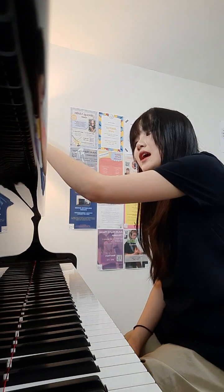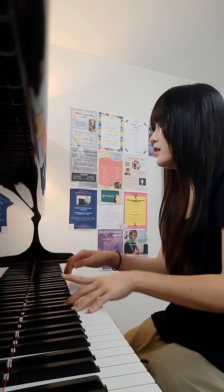Is this the end of the song? No. You can see da capo al fine. It means go back to the beginning, and go all the way down to fine. Fine means the end. So go back from the beginning.